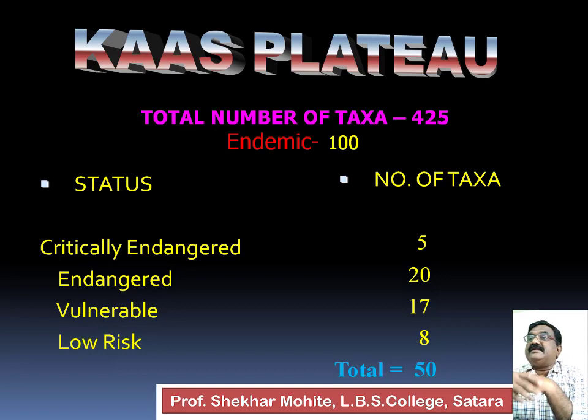This is the total number of taxa, 425. Out of them, 100 species are endemic. On the KAAS Plateau, 5 species are critically endangered. Among these are Aponogeton satarensis, Eulophia nuda, and some grasses. Near about 20 species are endangered, 17 species are vulnerable, and 8 species are in the low risk category.